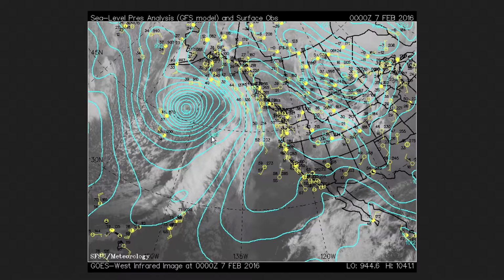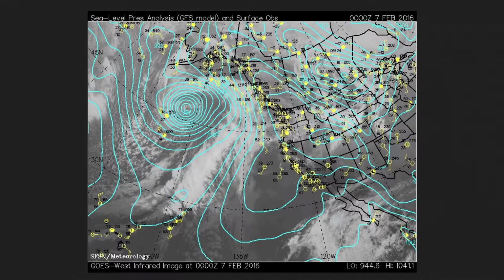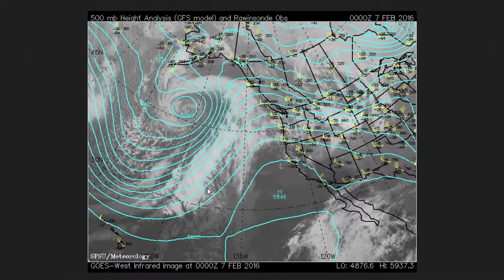There's something right here showing up at 1004. Anyways, that's definitely a low pressure system, but again, you see the shape is a little bit off, in my opinion. Okay, this is 500 millibars, 18,000 feet. There's low pressure right here, and the high pressure is actually marked right off of the coast. See this ridge here?